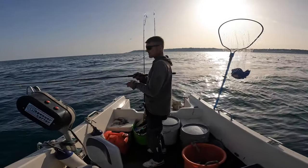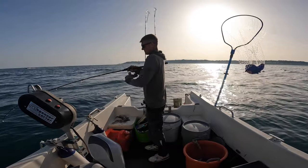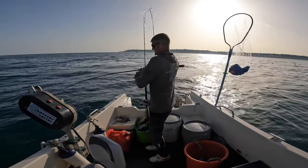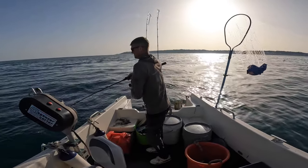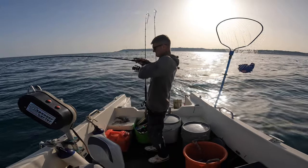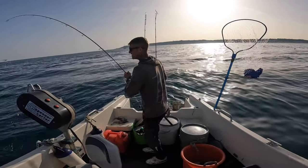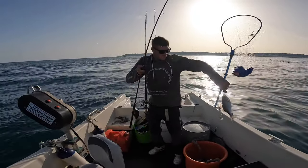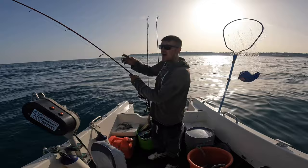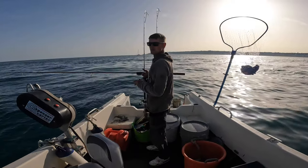Didn't get him. Still didn't get him. Oh yeah, he's on. Yeah, fish on. Thought we didn't get him for a second then. Good account of itself. Another fabulous black bream. They're coming up thick and fast, that's for sure. Everyone's out on their boats on this fine, fine day. Can't blame them. Beautiful.